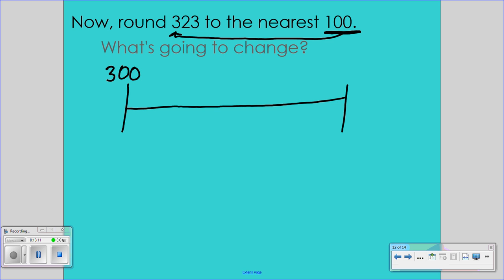This is the part that a lot of third graders mess up. What's going to be my other endpoint? A lot of third graders mess this up because we've been doing rounding to the nearest 10 so much. Emma, what do you think it's going to be? It's tricky. It is not going to be 600. McKenna, sorry, I was looking at Courtney but thinking your name. 400? How do you know it's going to be 400?